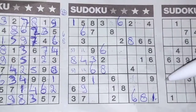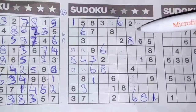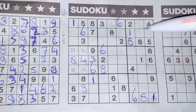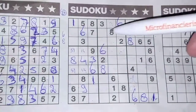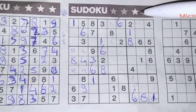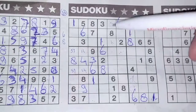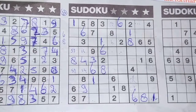1 in the last column, 1 in the column next. So in that column, the only place for the 1 should be here. 1 in this row, 1 in the second row. So in the third row, the only 2 places for the 1 here or there. I see here 1, so no 1 there. 1 should be here. 7. Okay.